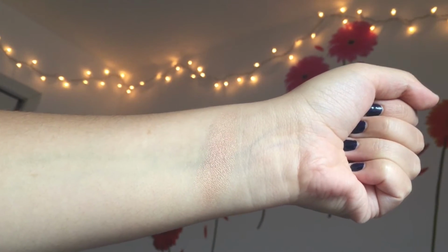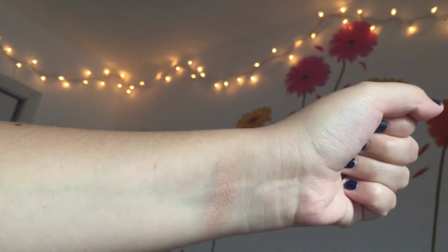It's like a pinky champagne, nice sheeny color, but when you feel it, you can just tell it's a super dry highlighter, and right away I was like, this isn't gonna give me the effect I want. So, one swatch, it's like a super natural highlight. I don't know if you guys can see a little bit of sheen on my hand. I actually think this has more pigment now than when it first came.